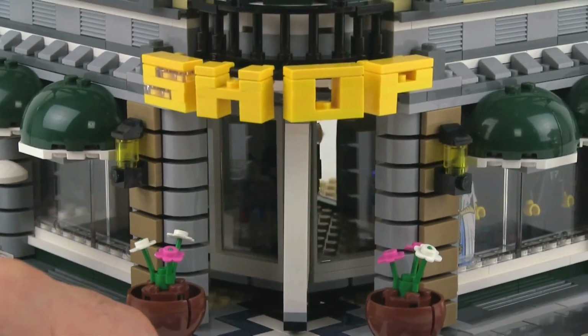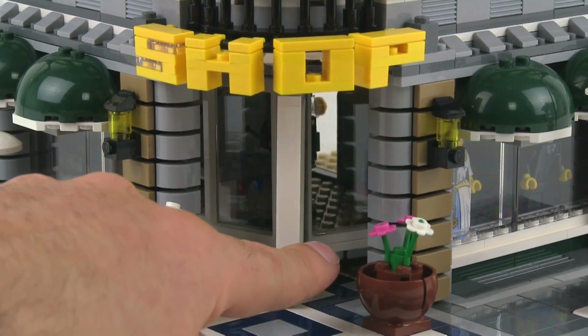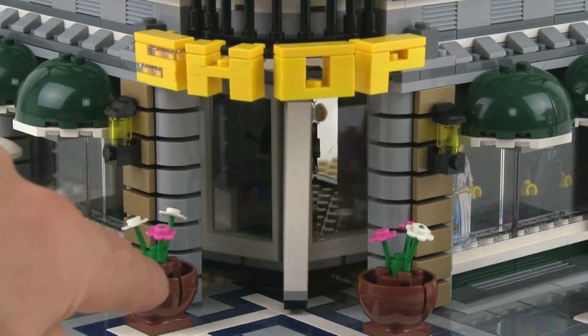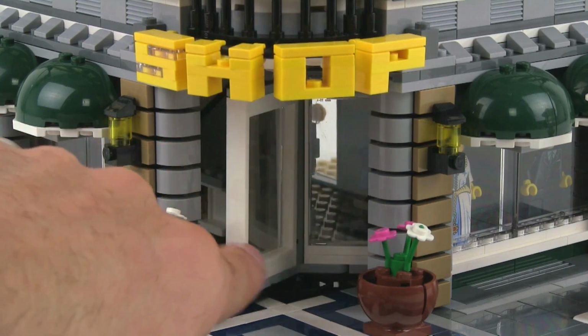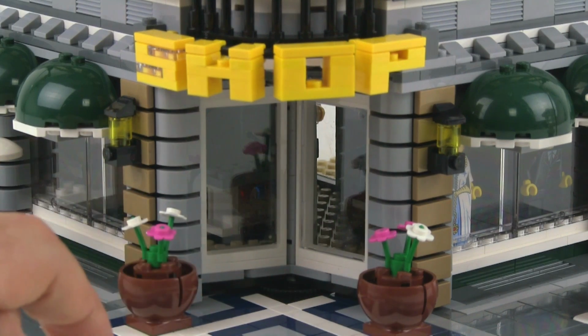This is the coolest thing, possibly the coolest thing in the entire build to me. It's the rotating door set. Got three panes. You can see it rotates very, very nice and neatly, and it also seals up, so when it's right there you can see it completely closes up the whole thing.